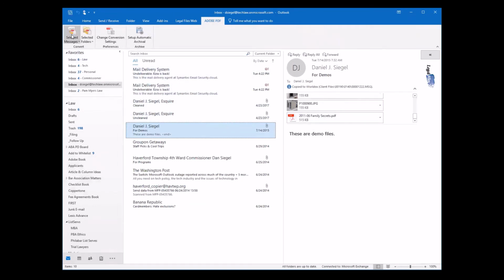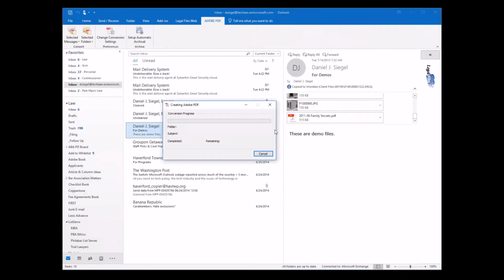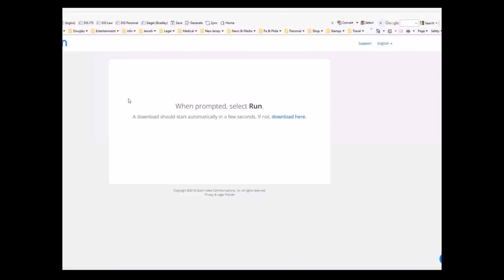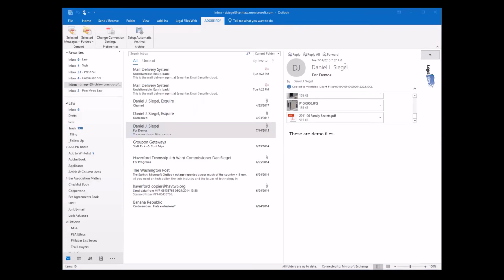All I have to do is say, save this. I'm going to create a new folder file for this called 4 demos, and it will save and convert this email to a PDF. I'll probably then have to share the window with you. It will include all of the attachments. It will be time-stamped with the time when I received it, which was actually 2015.